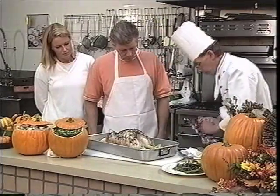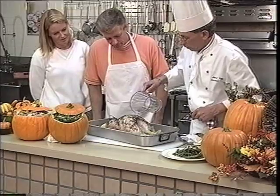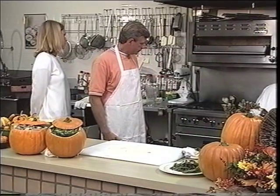So we're going to add a little bit more water in here. Put it right over. Oh, it looks great. Over the turkey now, too. Why are you putting the water over the top now? Yeah, it keeps a little moisture. Okay. We're just going to put it back in.